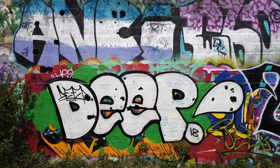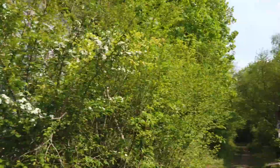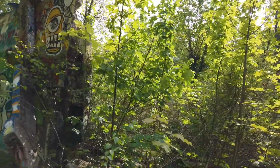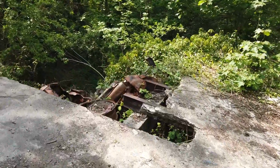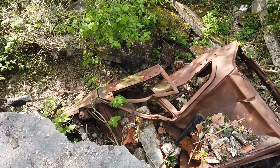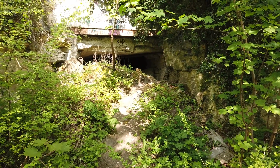Now, whether I've got the right path or not, I don't know. I'm not quite sure. If I've not, then I'll have to change my direction and go somewhere else. I've got a feeling I've got the wrong way. Well, I've come across some concrete that shouldn't be here. An old car. That's interesting. Maybe I've come the right way.